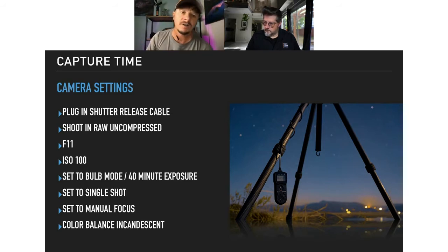Always shoot in raw, uncompressed. I mean, especially for astro, you really utilize the dynamic range, especially in the shadows. Because if you shoot in compressed, it's a kind of a different photo. You can't really pull too much shadows out, right, Rob? Yeah, well, it's getting better and better. It's definitely easier. It is.